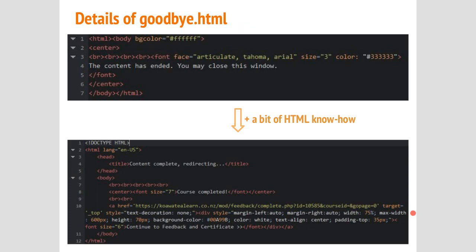And yes, the target top was vital, because the SCORM package shows within a frame, and that goodbye.html file is showing within the same frame that the SCORM package is showing. Without that little target equals underscore top bit in the link, we found that the page was loading within that frame. So you actually had the course page loading inside the course page, which was not ideal, especially if they then went on to do another course, which would load another frame inside that frame. So target equals top breaks it out of the frame, works perfectly, and goes straight to answering the questions on the feedback activity. And a little bit of inline styling means that it looks nicer.